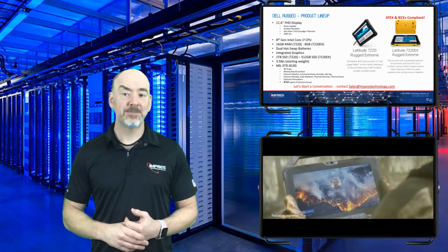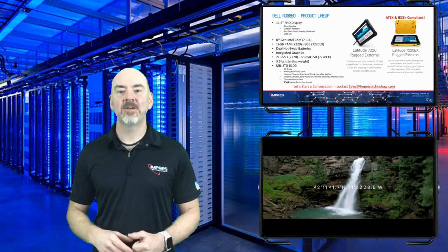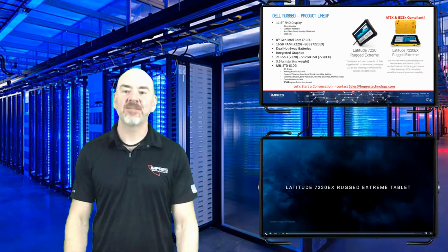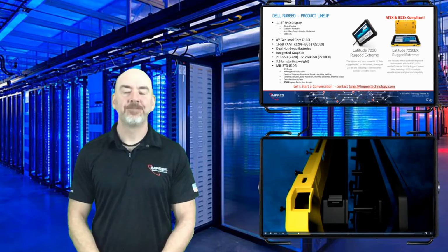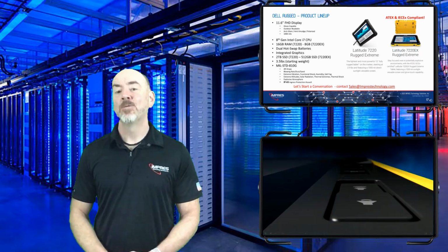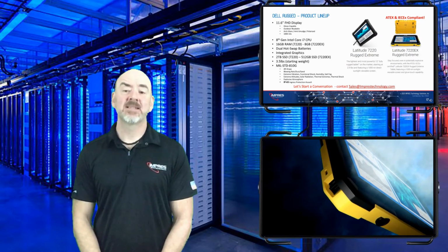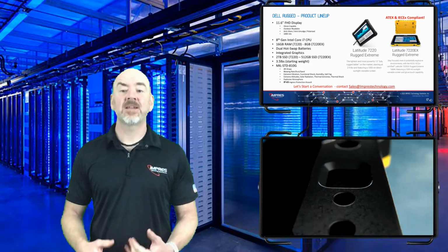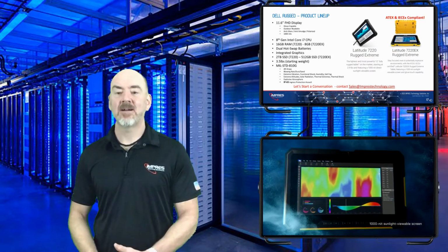But the most notable difference between the two is that in addition to the other amazing qualifications from the mil standard 810G and IP65 seals of approval, the 7220EX also covers you for ATEX and IECEX certifications, which is a fancy way of saying they won't blow you up. Seriously, the 7220EX is guaranteed to eliminate any possibility that the device could be the source of an explosion, which could be caused by an overheating or malfunctioning component, a spark caused by an unsealed electric circuit, or really any other reason.